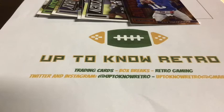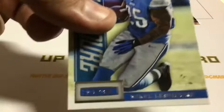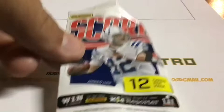Got a Doug Martin. Michael LeSueur. And a Philip Rivers. Okay, so that wasn't a bad pack. 8 cards. Not a bad pack. We have the Score, the 2016 Score.